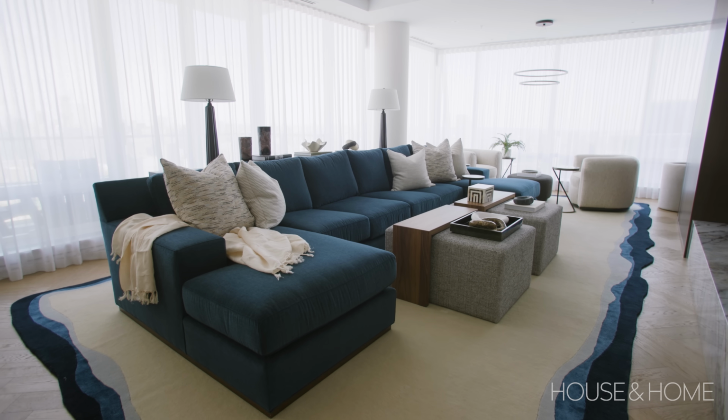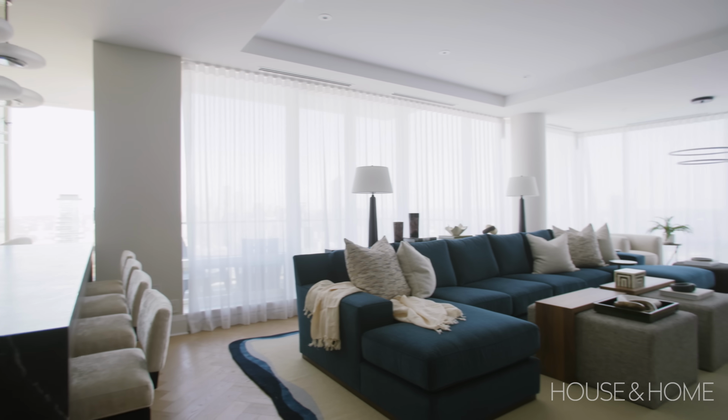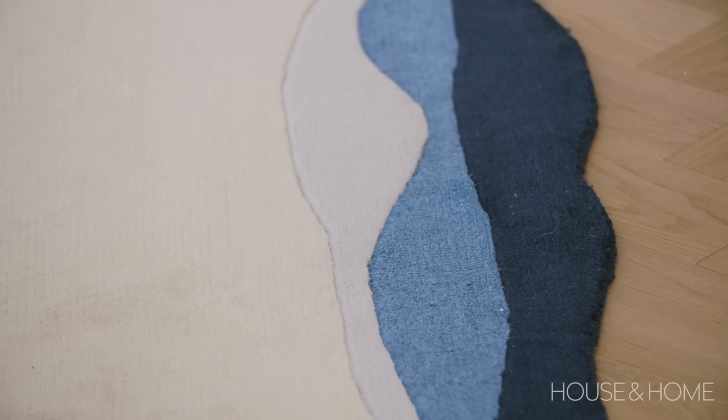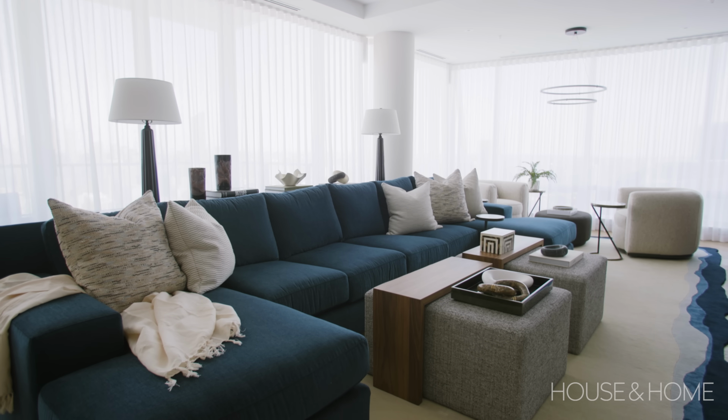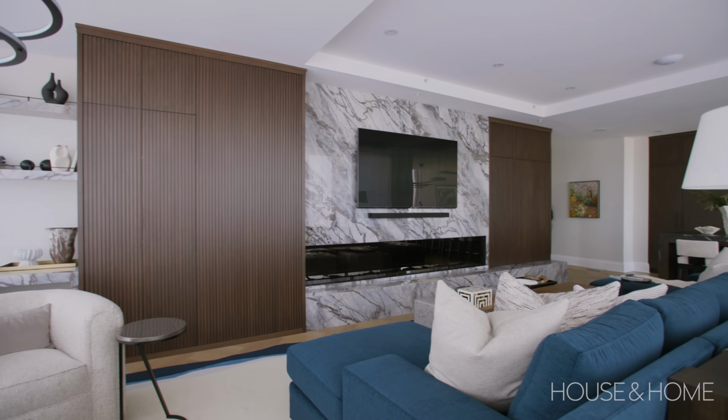One of my favorite pieces is this beautiful 21-foot rug that we obviously had to custom design. There is a bit of an angle to the room, so the rug was designed with a bit of an angle to follow the shape of this room. The sofa, we wanted ultimate softness while still being durable. So we chose performance chenille fabric in this beautiful blue that we thought really tied with the rug and also our slab.